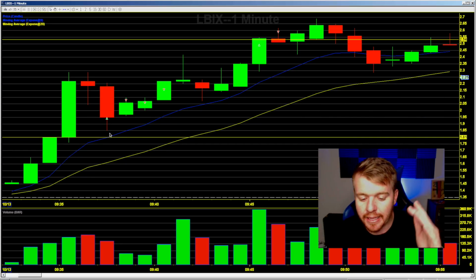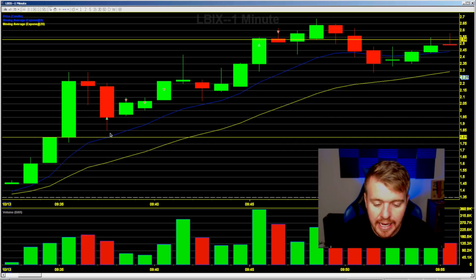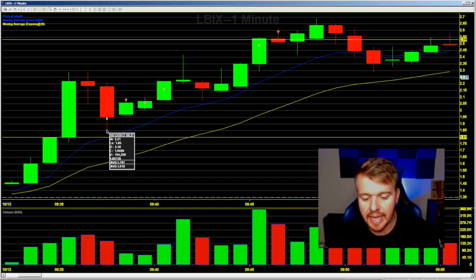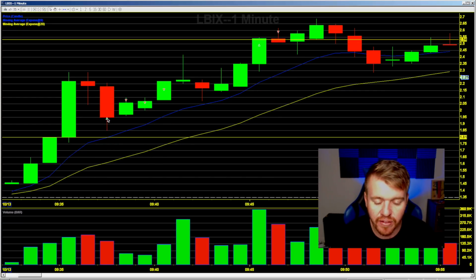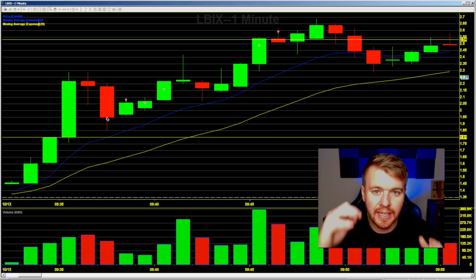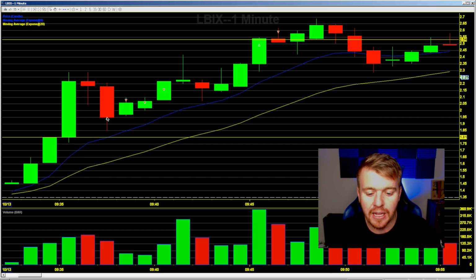So I knew the 9 EMA was there, 1.80 area. I saw that it bounced off the EMA there. I saw that buying was happening at the 1.85 area, and there were buyers stepping up there. So I ended up getting in at 1.95, put my order out there, and got filled at 1.95 on the dip. The ask, I think, was at $2, but I got filled there on the dip. So that's what I'm talking about when I'm talking about getting filled on the dip or buying the pullback.